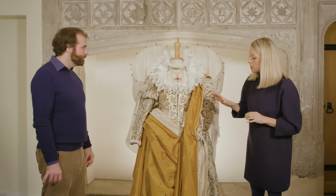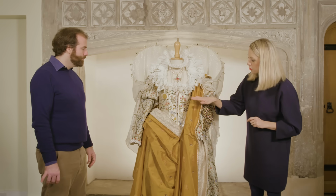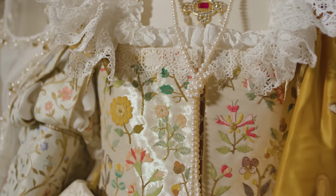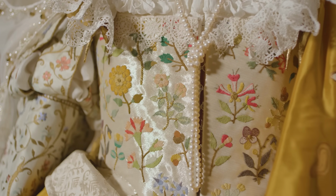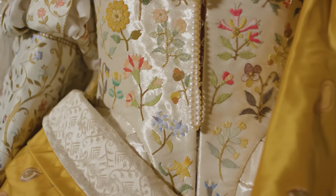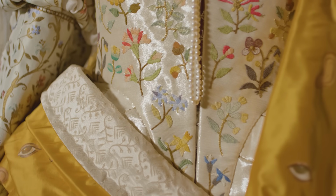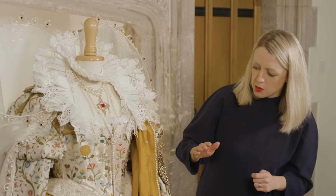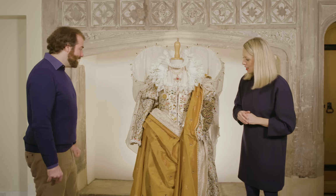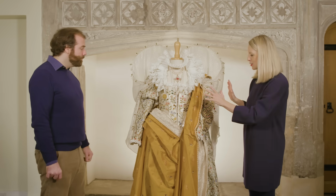And then what's of most interest to me is this beautiful bodice, because not only does it depict the sorts of floral motifs that were very fashionable around this time at the Elizabethan court, but it gives us an indication of the sorts of time that went into creating these beautiful garments. The team spent 65 days recreating this bodice and the 78 motifs that surround it.